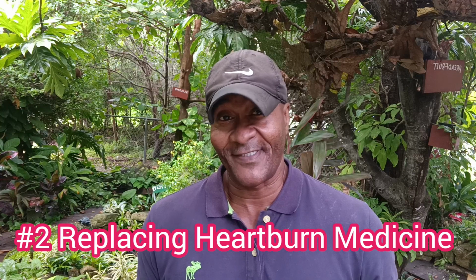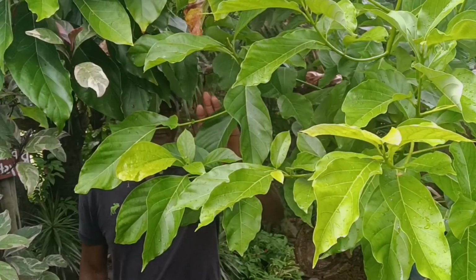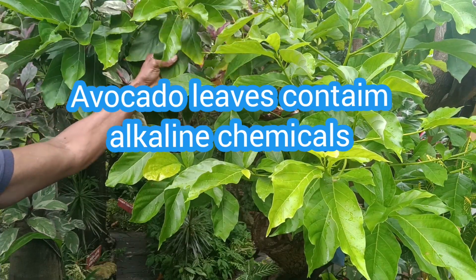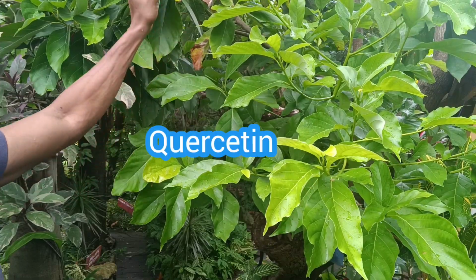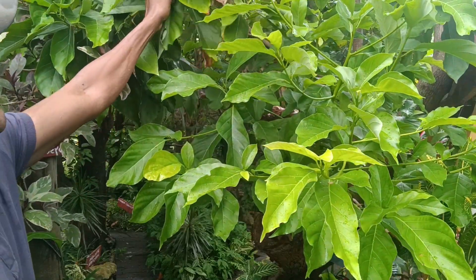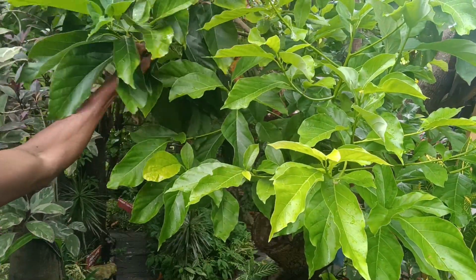Is there anyone who hasn't eaten too much of their favorite meal and developed heartburn? If you have an avocado tree, you don't have to run to the pharmacy to buy an antacid. Avocado leaves contain alkaline chemicals which can help to neutralize excess stomach acid. Avocado leaves also contain high levels of quercetin. Quercetin is a powerful antioxidant with anti-inflammatory properties that can ease the burning sensation in heartburn.